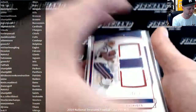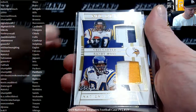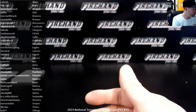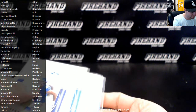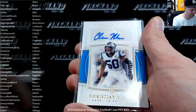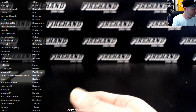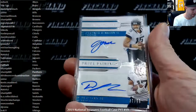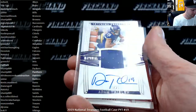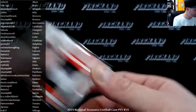Patches. Damian Harris, Stidham, Harry to 25. AJ Green, Chris Carter, Randy Moss, Harrison Smith, Debo Samuel to 10. Rookie sticker autos, number to 99, Julian Love, Miles Gaskin, Keelan Doss, and number to 49, Christian Miller. Veteran sticker auto. This is a half rookie, half veteran. Gardner Minshew and DJ Chark Jr. to 99. Rocky Bleier to 49. On card vets, Adam Thielen jersey auto to 25. And number 2 out of 2 swoosh auto, Nick Chubb.